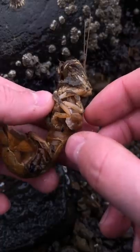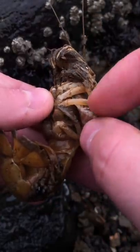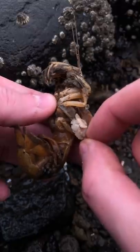Did you know these parasites are related to pill bugs? And they're commonly referred to as sea cockroaches? Well, now you know. And you're basically a marine biologist by this point.